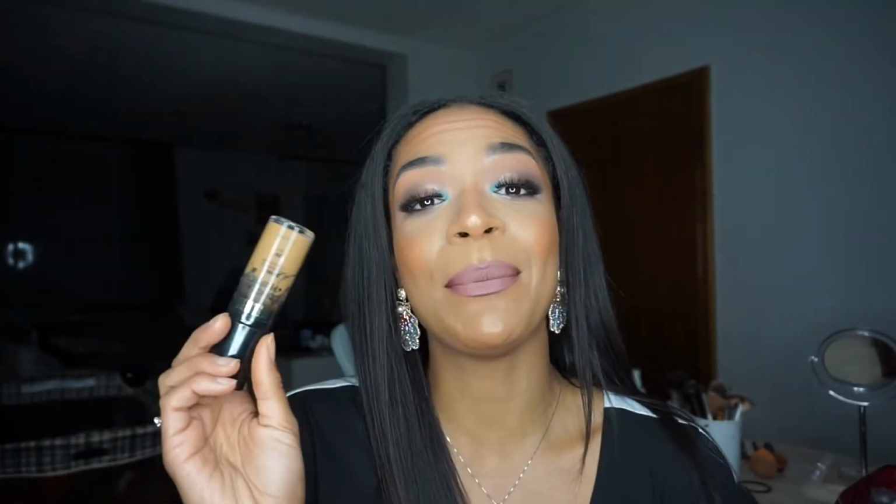I'm almost out. Again, when it comes to the color, same thing, it's a little bit too dark for my skin tone, because what you guys can't see right now on camera is that my face is actually a lot lighter than the rest of my body. I now match my foundation to the rest of my body. I used to match the foundation to my face and I always looked like I had a white face.